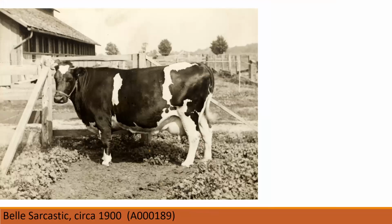Also during this time period, the college had a cow named Belle Sarcastic, which may be the best cow name in the history of names. She set a world's record in 1897. She produced 23,190 pounds of milk and 722 pounds of fat in 1 year. She held this record for 11 years. And her son, Sarcastic Lad, was the grand champion at the St. Louis Exposition in 1903, and he became a noted sire of the breed.